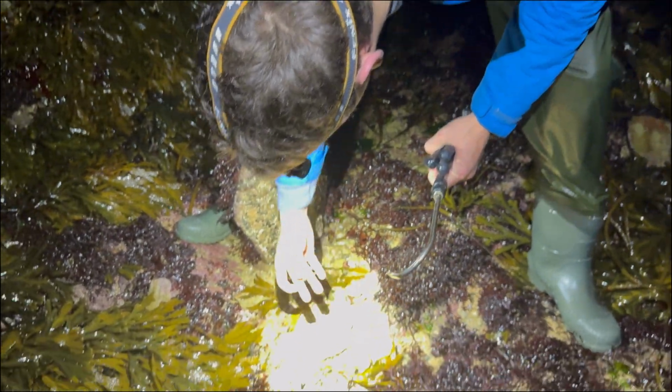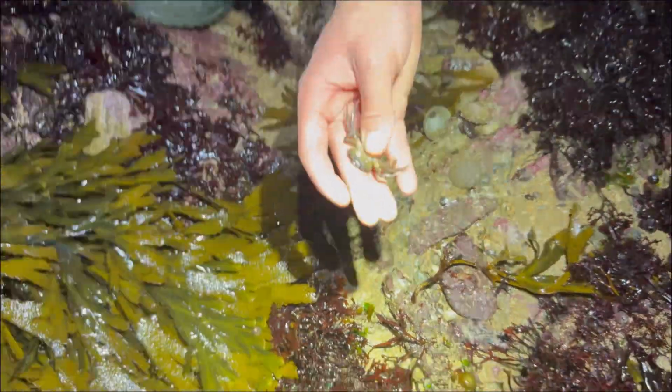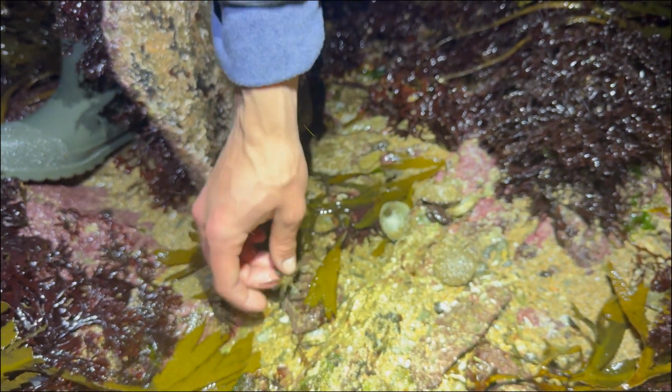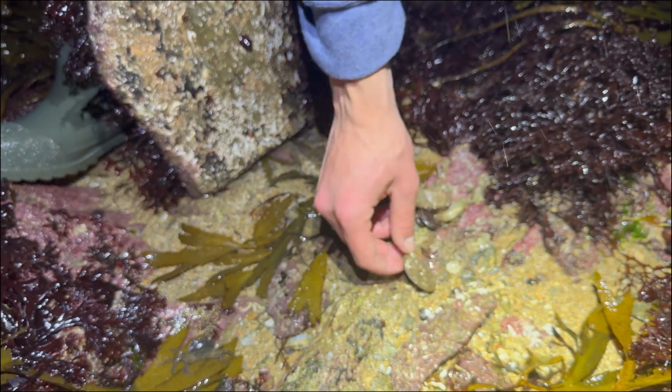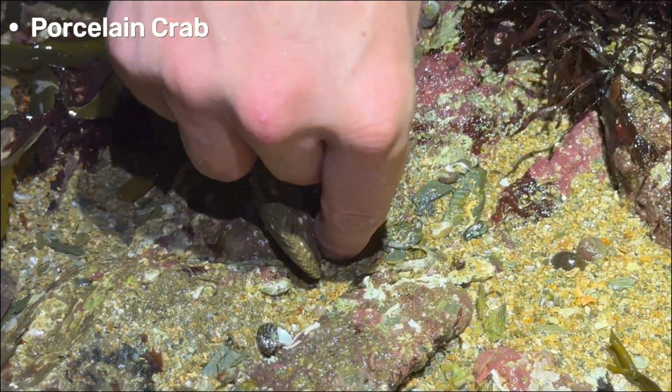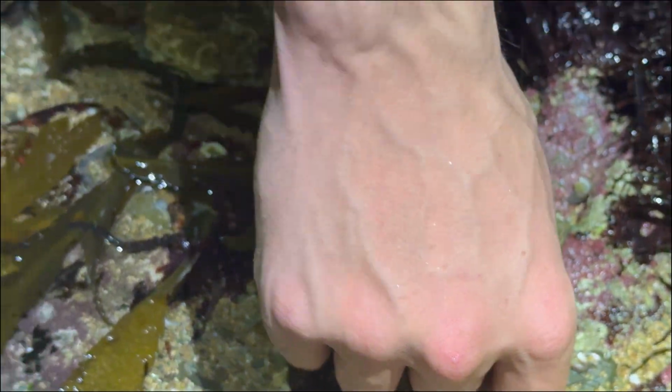Here you go, so I just lifted up this rock. You've got a male velvet swimmer crab there, obviously not got either claws. So we just sit back there. You've got a queenie, a little scallop attached to the rock, and underneath it you've got a broad-shelled porcelain crab, which are really camouflaged. You've got to be very careful because these guys are so small.